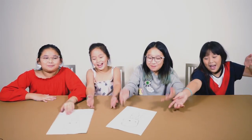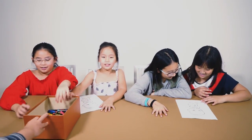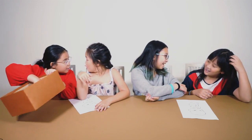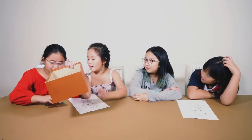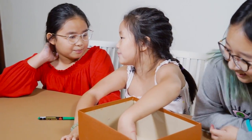So the next picture is boss baby. It's like no, you cannot see it. No. Okay, fine. No, my turn. You got two, so you only got one now. Green. Let me find black. This is fun.